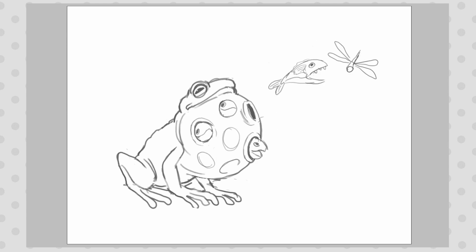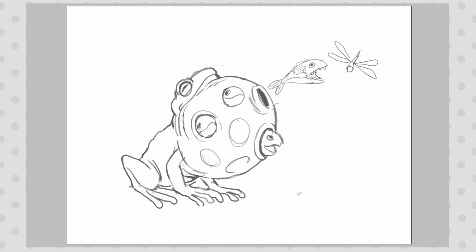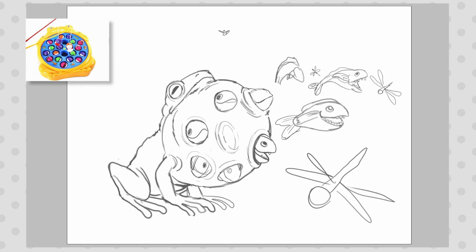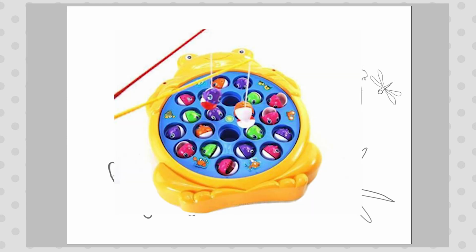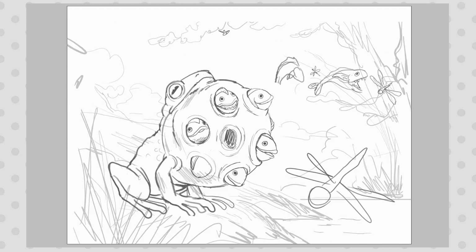Quick note, if you have a fear of holes, it would probably be a good idea to stop watching this right now. Well, I guess it's too late already. So the fish are in these little slots, so it looks like they come out of the frog's stomach. So my idea was that they live inside this frog, in these little pockets or pouches in its chest.